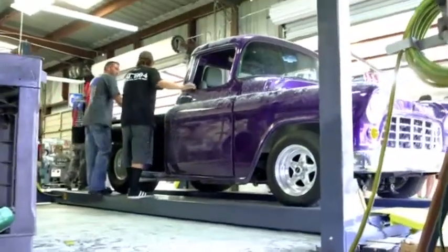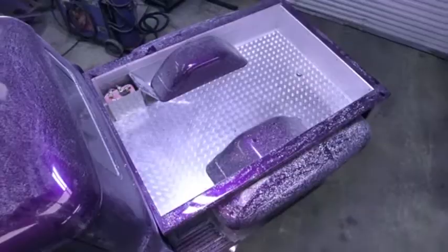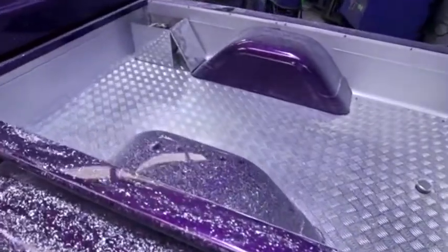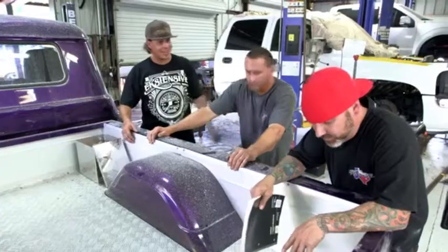The inside of this bed is just ugly. It's ugly. We got to get rid of the aluminum, man. Rip it completely out. Wood bed floor, take this battery out, relocate it up underneath the frame so he's got a totally clean look. I don't know what we're gonna do with the little gas filler yet. Man, we'll put a nice spinner on it. Pass that down for me.